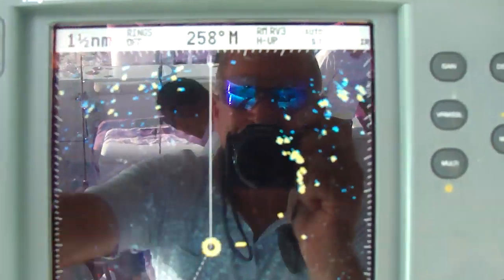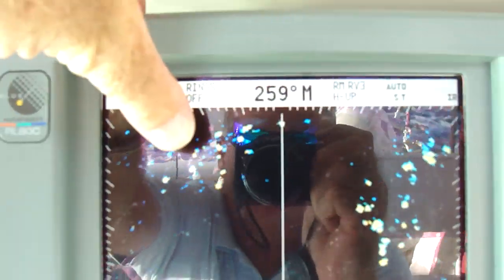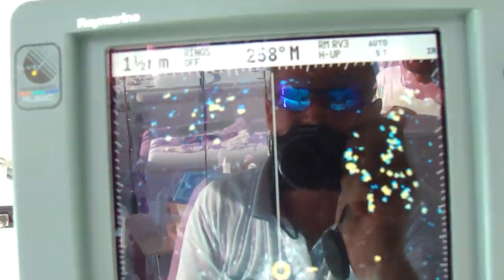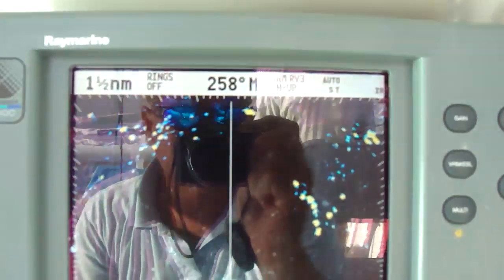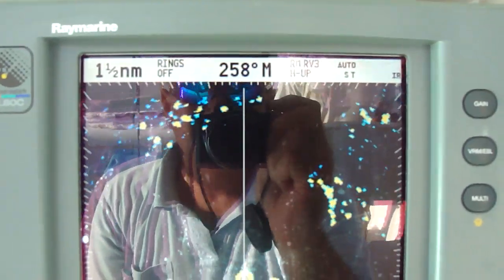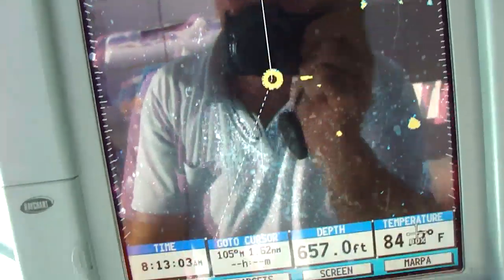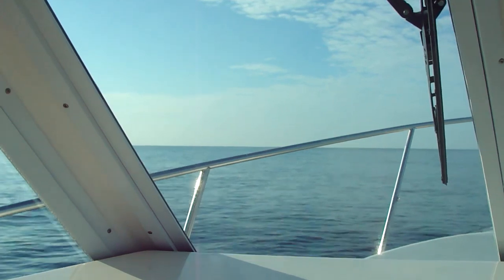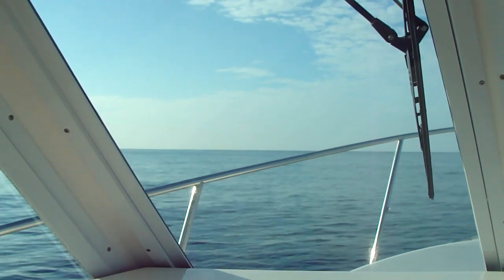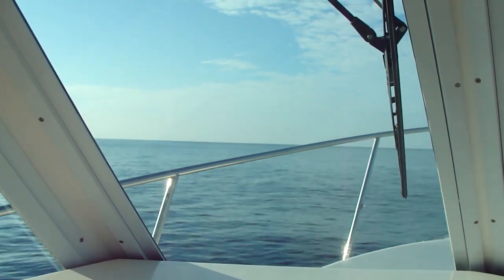Let me set it down to 1.5 miles. You can see up here on top. Can you see that up on top? There's lots of birds there and then over here. We haven't seen them yet, but we can see them on the radar, so we're headed there. Today, as you can see on the sea, it's a real calm day, so we can set the gain up on the radar to where we can pick up one bird 3 miles away.